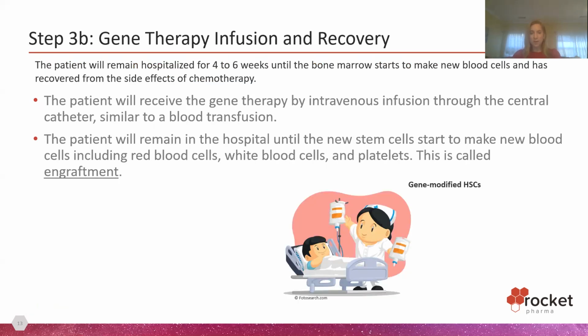Following the administration of busulfan, the patient will receive the gene-corrected cells by IV infusion through the catheter, similar to a blood transfusion. The patient will remain in the hospital being closely monitored for approximately 4 to 6 weeks until the new stem cells engraft in the bone marrow and start making new blood cells, including red blood cells, white blood cells, and platelets. This process is called engraftment. Once this has occurred and the patient has recovered from the side effects of chemotherapy, he or she will be discharged from the hospital.